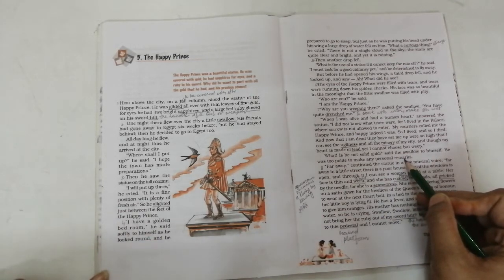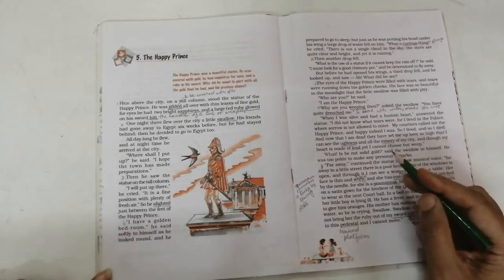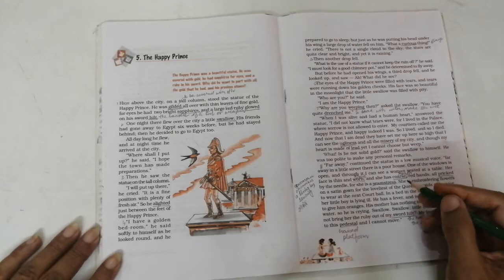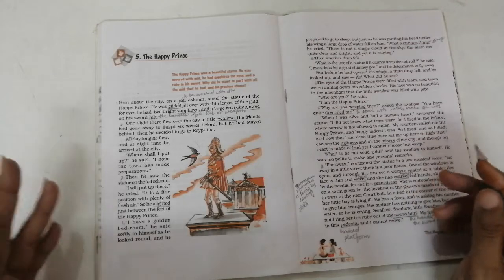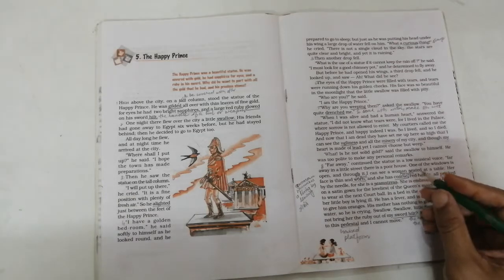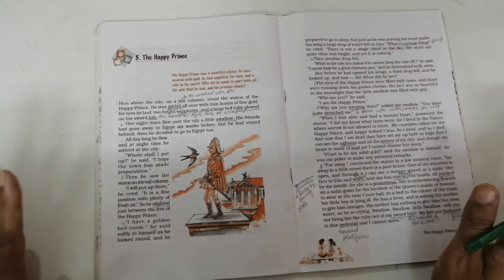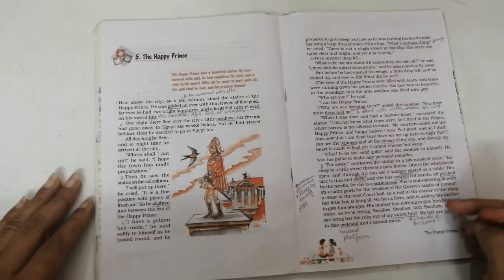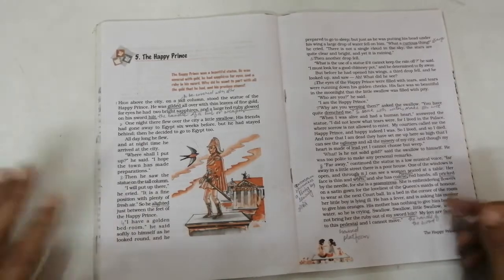Then the swallow asked him, "If you are a happy prince, then why are you weeping? You made me wet with your tears." Now, in answer to this, the happy prince tells his story to the swallow. When he was alive, as we discussed earlier, he had a human heart. He did not know about tears, sorrow and misery, because he lived in the palace where sorrow is not allowed to enter. It means there was just happiness around him, and all the courtiers called him the happy prince because he remained happy all the time. And this is the way he lived and died.